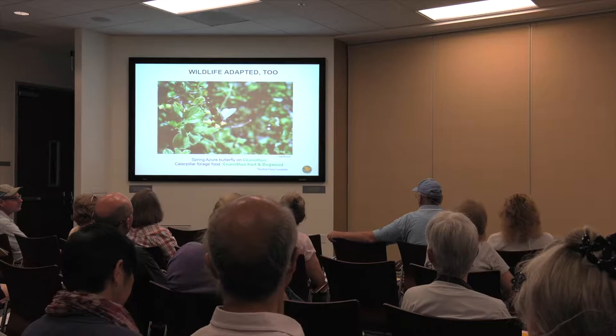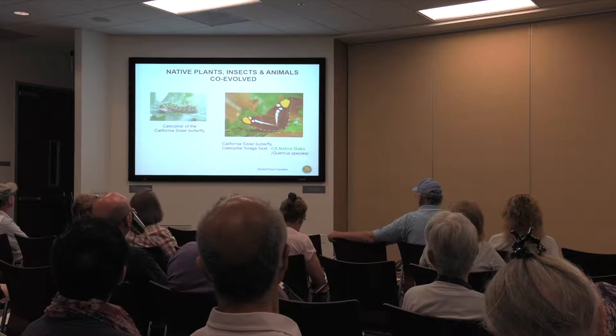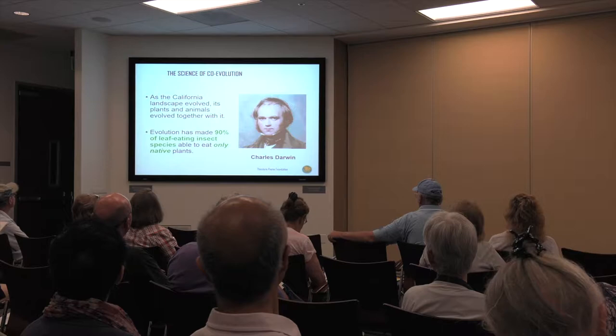So native plants, insects, and animals have co-evolved. Here's a California sister type of butterfly. Its caterpillar can only eat the leaves of native oaks. Now the science of co-evolution is that as the California landscape evolved and changed, the plants and animals co-evolved with it. And so if you look at the facts about what leaf-eating insects can eat, 90% of leaf-eating insect species can eat only native plants. They only have the stomach enzymes to digest certain kinds of things because that's what they have evolved with. That's their ecological niche.